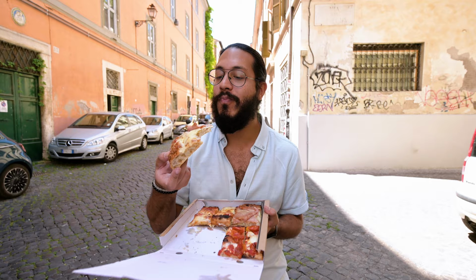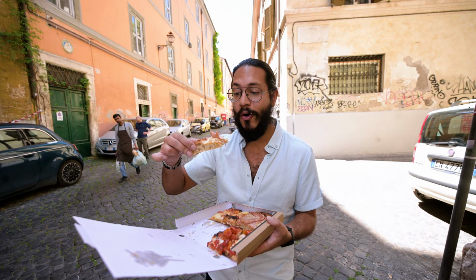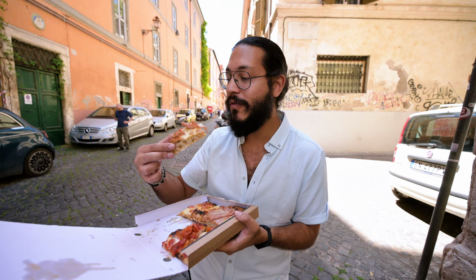That is amazing. So this one has a little bit of a thicker crust compared to the round pizza. You can taste the olive oil on the pork. You can taste the porkiness of the pork. It's a little bit salted, so very, very mild. But this one, the mozzarella, I give it a bene.